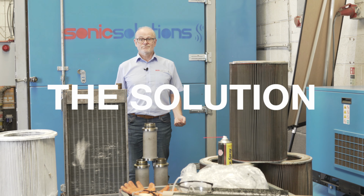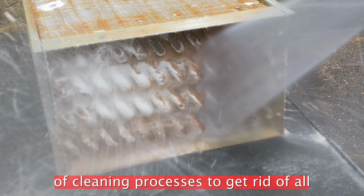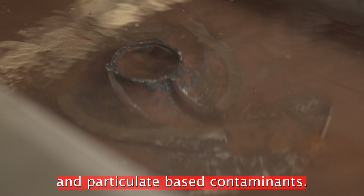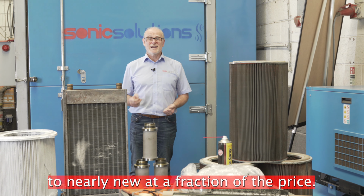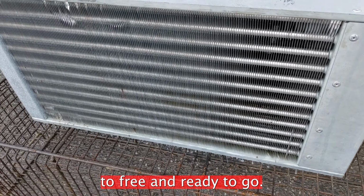The solution? Outsource your cleaning to us. We use a combination of cleaning processes to get rid of all the oil and particulate-based contaminants. We restore your parts to nearly new at a fraction of the price. From nearly completely blocked to free and ready to go.